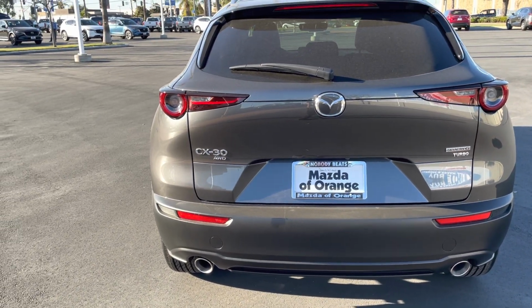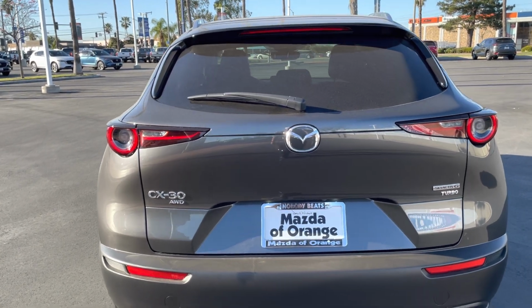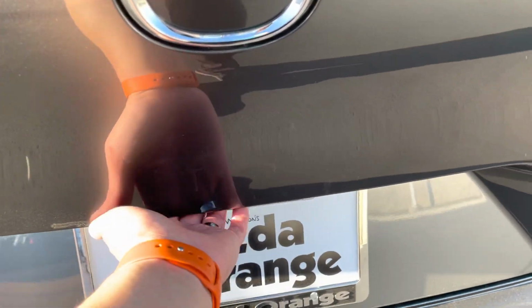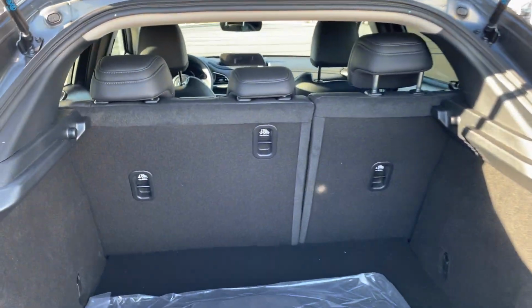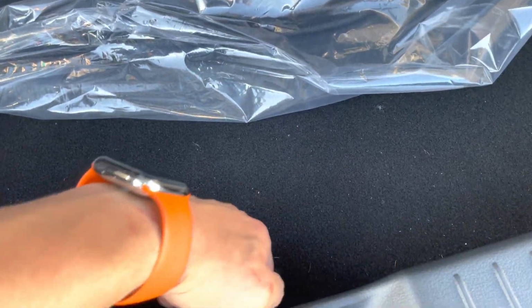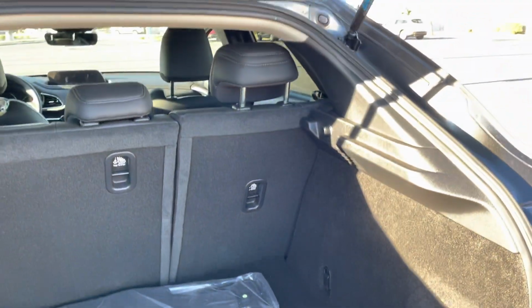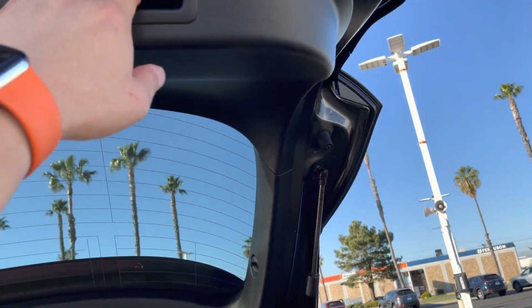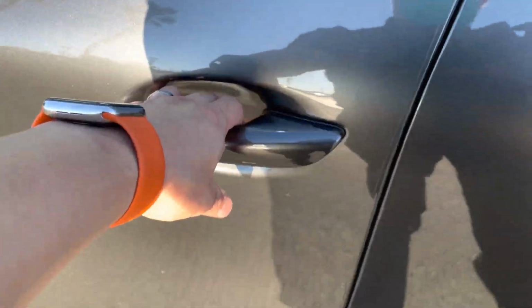So just to give you an example, you can kind of see it. They don't flicker like that, it's just the camera causing that. Then here's the trunk, a nicely sized trunk. Back seats do fold down, and when you open this, you have your spare. And then right here you do have an area where you can put a shelf for the Mazda accessory. This car does have keyless entry.